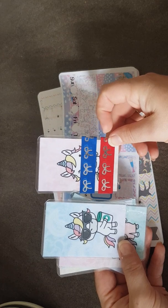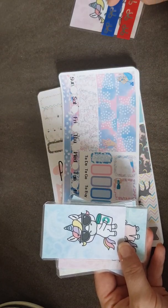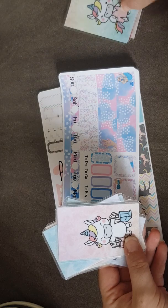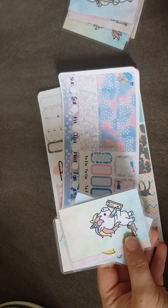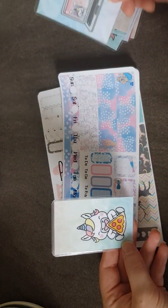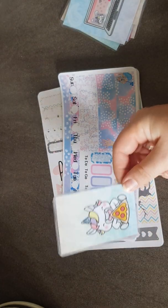So this one's the unicorn winking, and I think it's drinking in like a bikini. We have the Starbucks one, a glitzy one going off out on a night out, shopping, selfie, planning, in the rain, on the computer, and eating pizza. These are amazing. £5, well worth it.